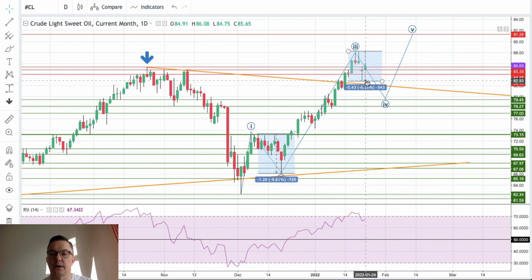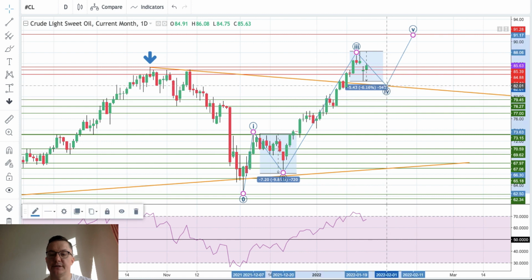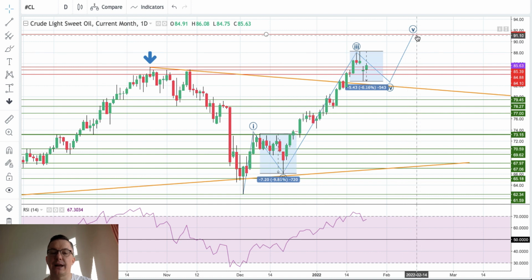Supposedly we might see some kind of a consolidation here, some battle between bulls and bears around 85, 86, 87 dollars. As long as the level of 82.78 is the low, we can still assume that this is now the low of the wave 4. We are waiting for the wave 5 to develop, and this development would be at least towards 91.28. So this is the current situation on the crude oil.